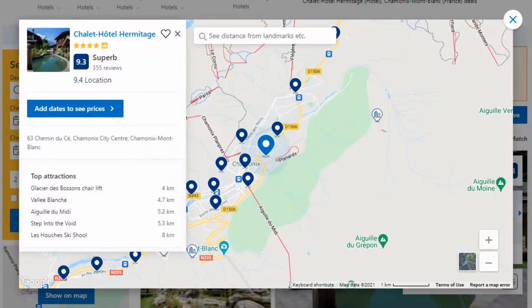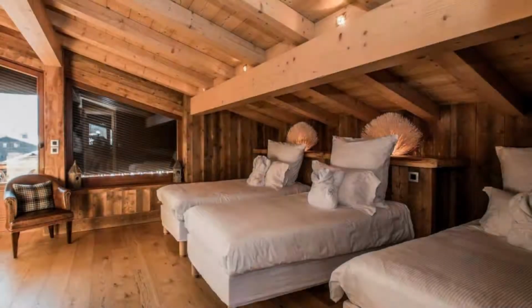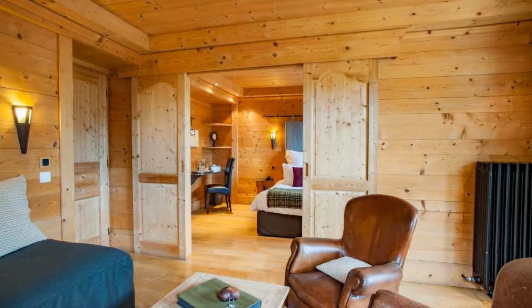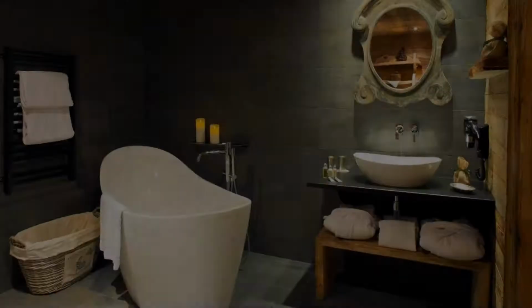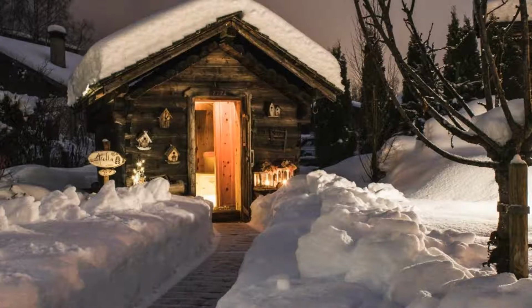Number 10. This is a 4-star hotel. The location of this hotel is fine and guests love walking around the neighborhood. Check-in time is 4 p.m. and check-out time is 11 a.m. Guests are required to show a photo ID and credit card at check-in. Pets are allowed in this hotel.